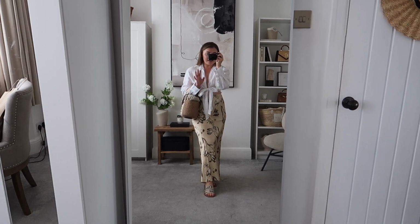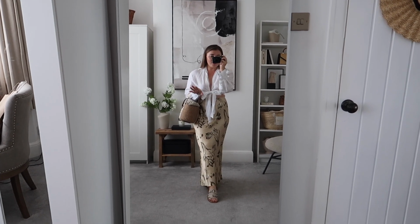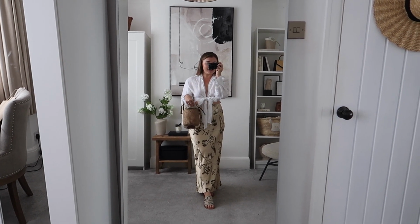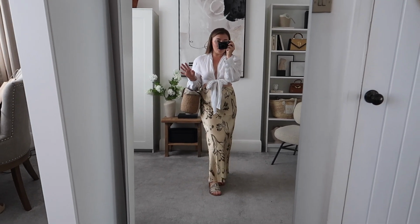Love the fact that it's full length as well, and I feel like the Chloe accessories really pull this entire look together. The fact that we've got the white on the shoes pairs with the white on the shirt and the white on the bag, and then we've got the more natural tones in the raffia. It pairs really beautifully with that sandy colour of the skirt.